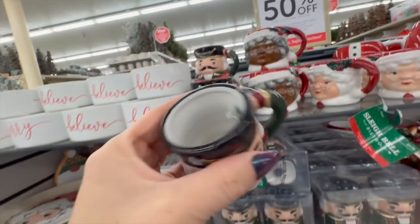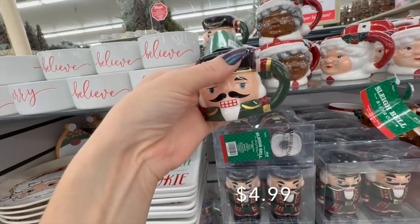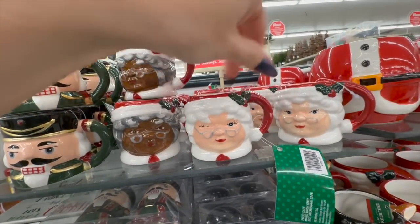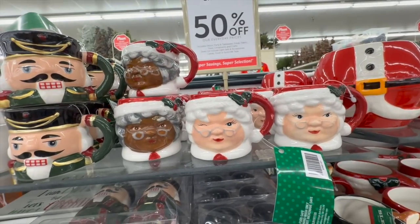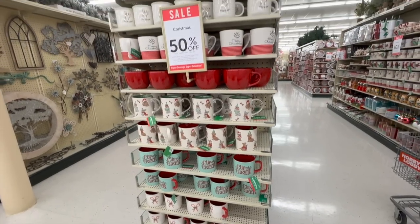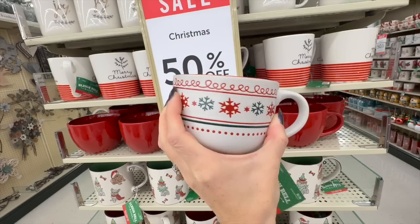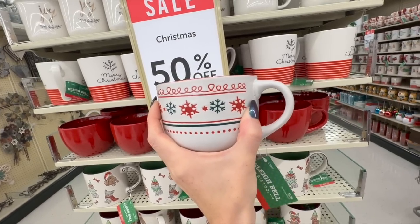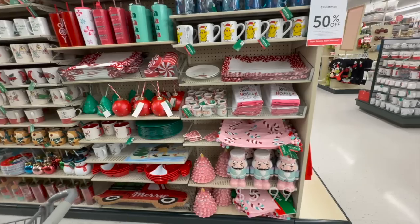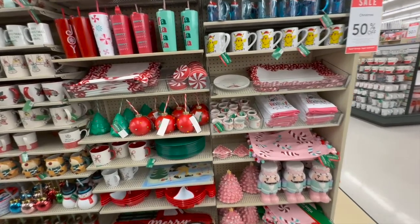Also, they had the little espresso mugs for the nutcrackers. I don't know if they had those last year or not, but they were so, so cute. Here's another end cap with a lot of mugs. So some of these are repeats, but I noticed this one here, and it would be a really good pairing with this other mug right here. They were just slightly different, but the same colors.